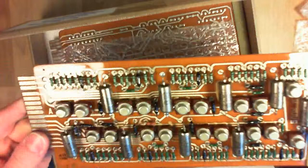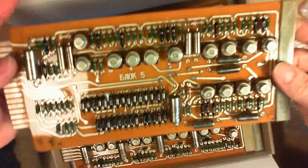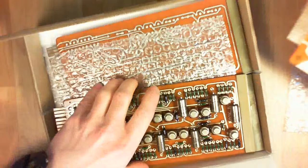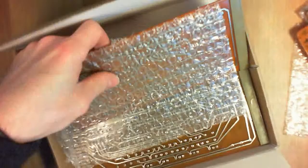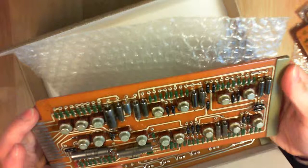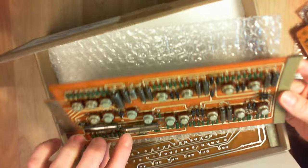So I have, I believe, four of these boards, yes. So they are all almost the same. We find the same kind of parts anyway from them. So this is number five, number six. And here, this one doesn't say, number 4, bigger capacitor here with metal standoff.